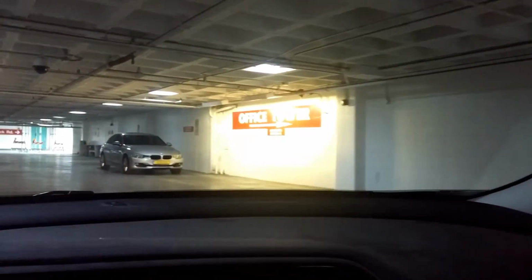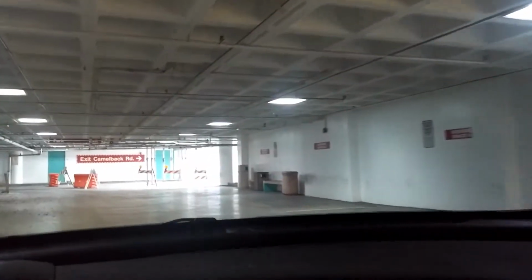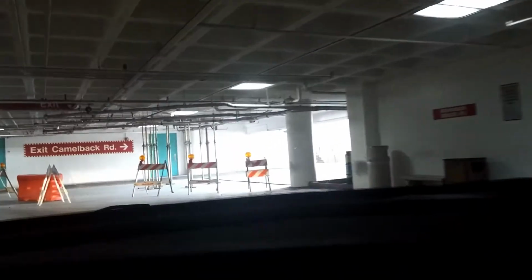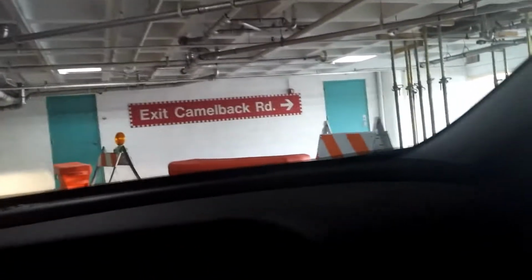But I figure, why not bring a little update of what's going on at this mall. Now they're doing something here because they have this entrance off of Camelback Road closed off, which I did not know until just now.